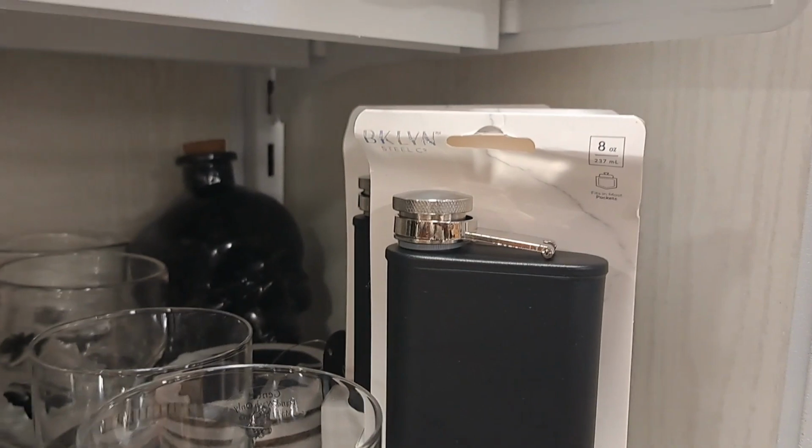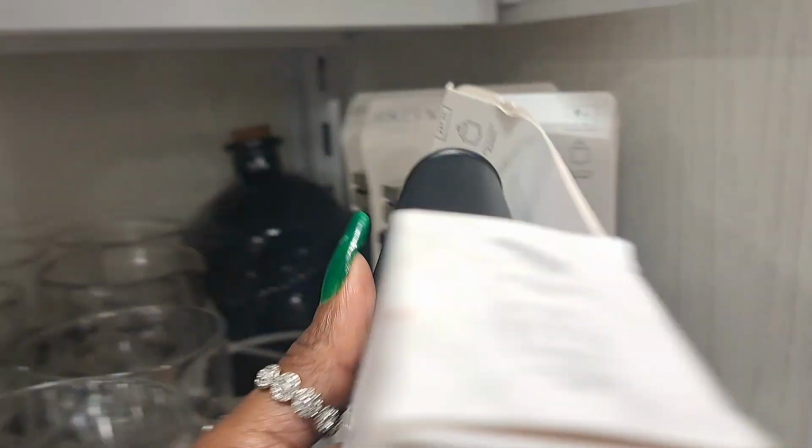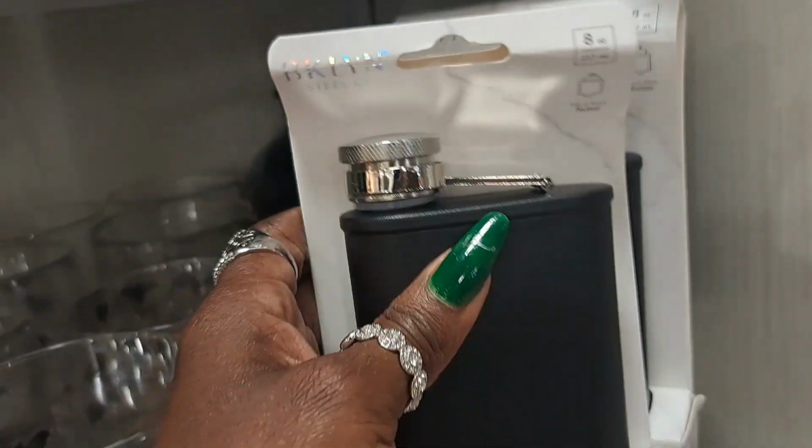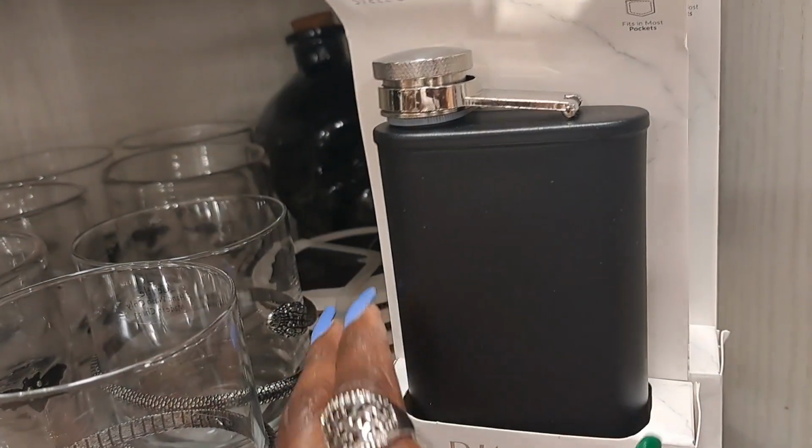Is this what you drink out of? And still, this won't be enough water for me. My butt can drink water all day. It's cute, though. You know, if you want to be in style, $5.99, you get one of these. It won't hold much, but, you know. Then they got all of these right here, y'all.